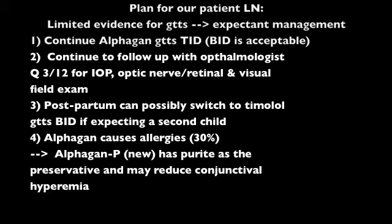baby as usual and have her continue following up with her ophthalmologist every 3 months for the exam. Postpartum, we can possibly switch to timolol 2 times a day and have her switch to alpha-GAN P, which has purite as the preservative and may reduce the amount of allergies that she was having.